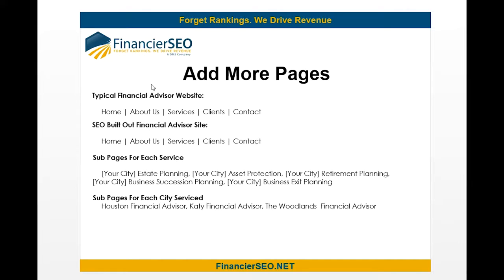Now, as you add more pages to your website, your standard website should have your home page, about us page, your services page, your clients page, where you include client testimonials and client stories, and a contact us page for people to contact you if they are interested in learning more about your services. Now, that's the typical website.